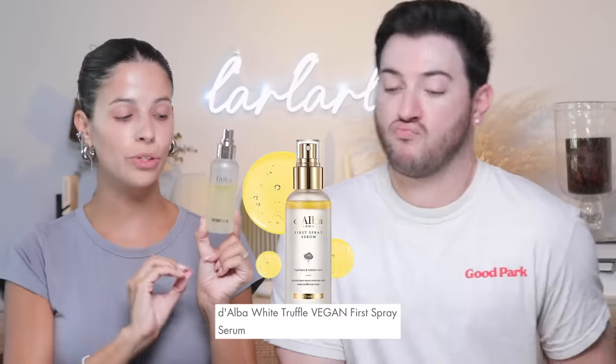Okay, let's get started on our first product first. We're starting with our Dalba. Let me hit you. Look at the mister. You guys, this setting spray is everything. Smells so good. I've already gone through bottles of this. The Dalba White Truffle First Spray Serum. You can use it not mixed up and you get the serum, but if you want the oils for a nighttime glowy look. It smells so good too.